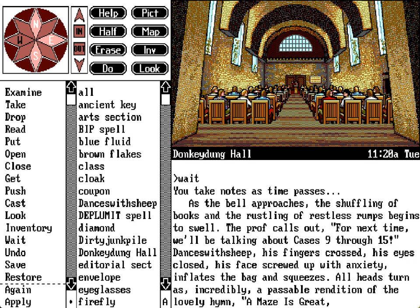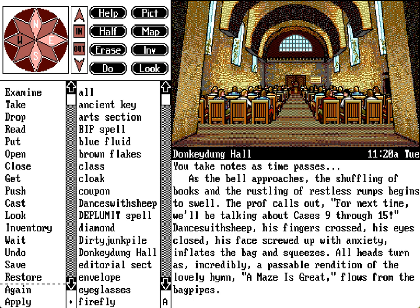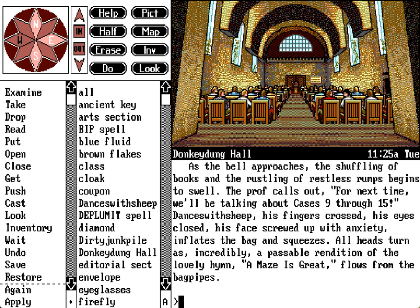How long's this fucking class? Oh, thank God. As the bell approaches, the shuffling of books and rustling of restless rumps begins to swell. The professor calls out, "For next time, we'll be talking about cases 9 through 15. Dances with sheep shit." His fingers crossed, his eyes closed, his face screwed up with anxiety, inflates the bag and squeezes. All heads turn as incredibly a passable rendition of the lovely hymn "Amaze is Great" flows from the bagpipes.